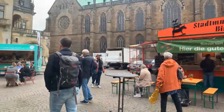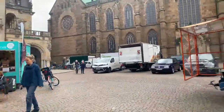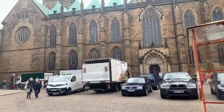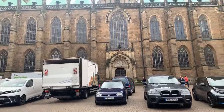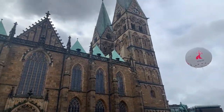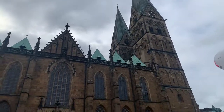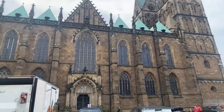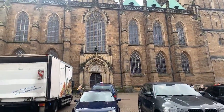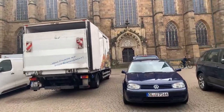Okay. Now we are going to the spitting stone, or the spit stone. This is something very special in Bremen. Even not all the Bremer citizens know the history and the story about this spitting stone that is placed into the cobblestone pavement right next to the cathedral here. I will tell you the story.